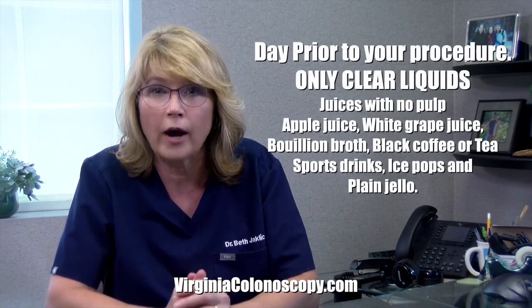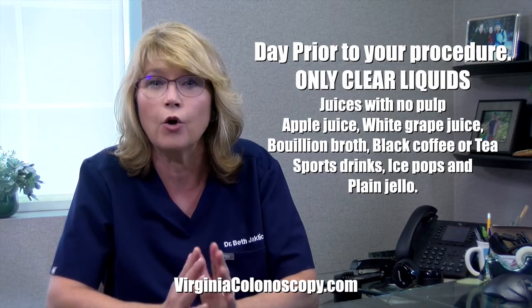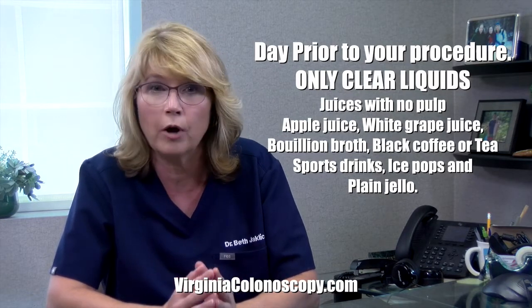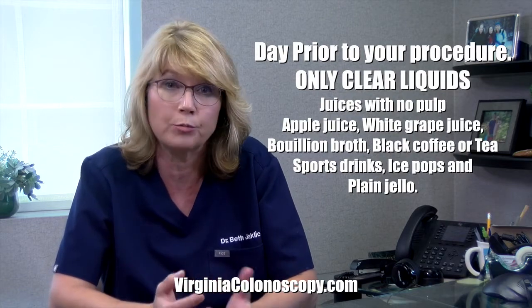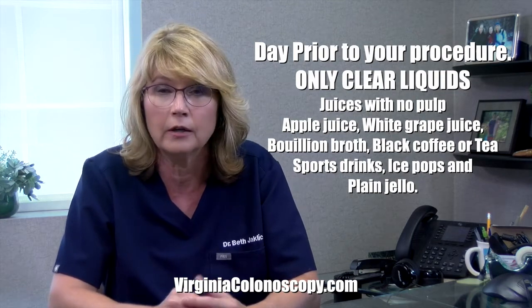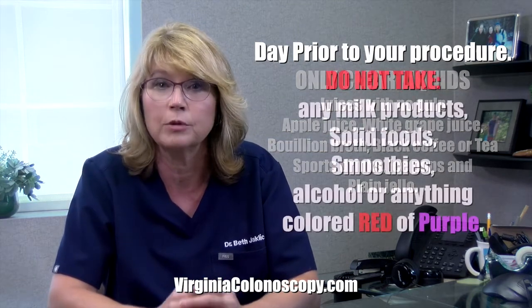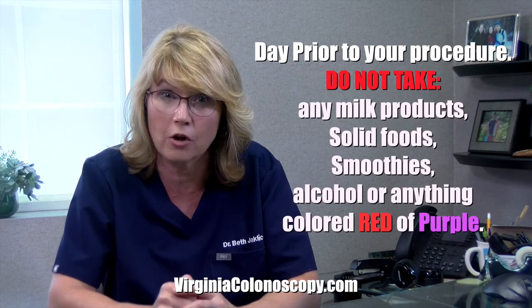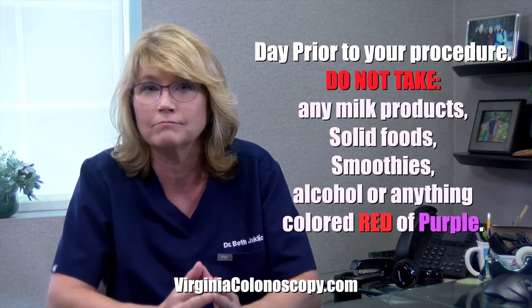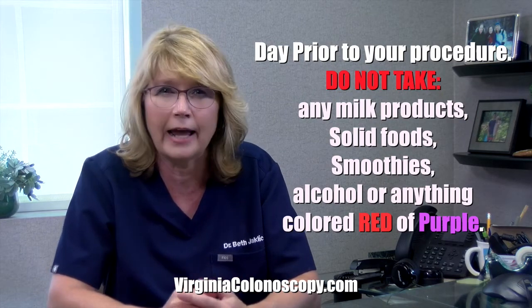Both preps are split into 2 doses, which really improves the quality of the prep. On the day prior to your procedure, you will start by taking only clear liquids from the moment you wake up. These include things like juices with no pulp, apple juice, white grape juice, bouillon, broth, black coffee or tea, Kool-Aid, sports drinks like Gatorade, ice pops, and plain Jell-O. Please do not take any milk products, solid foods, smoothies, alcohol, or anything colored red or purple. All of these instructions are written in the handout and available on our website as well.